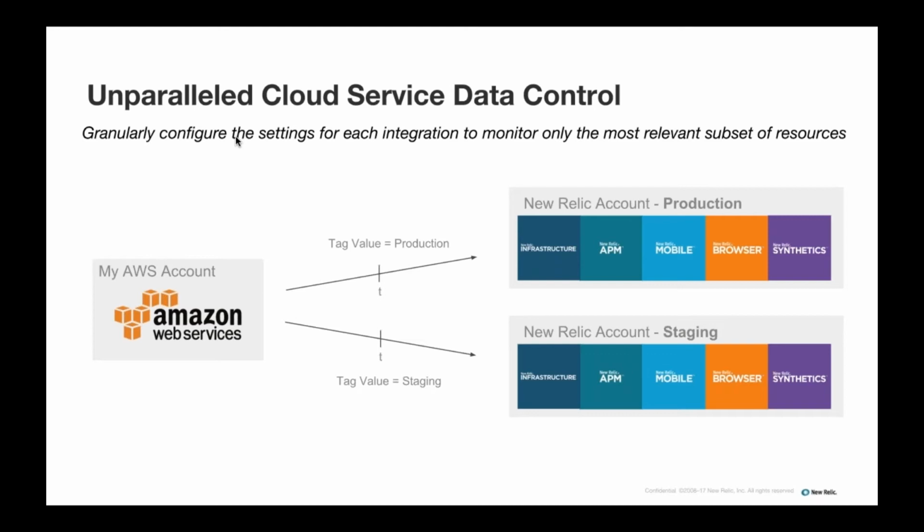With this service data control that we put together, customers are now able to route some traffic into a given New Relic account. Here, I just put the example that you have your New Relic account for production stuff, and you have your New Relic account for staging. You can now configure it so that from EC2 and RDS, with the tag value production, the data moves into the New Relic account for production. And from EC2 and RDS, with the tag value staging, the data moves into the New Relic account for staging. So we are doing this not only at the account level, but also at the service level, at each integration level.